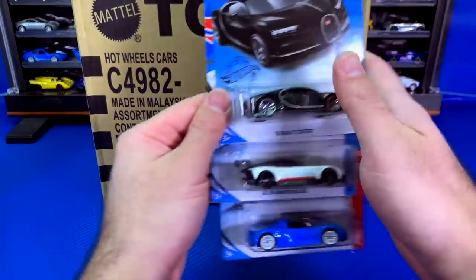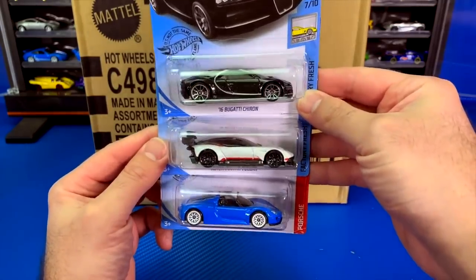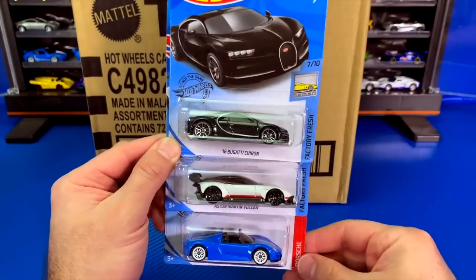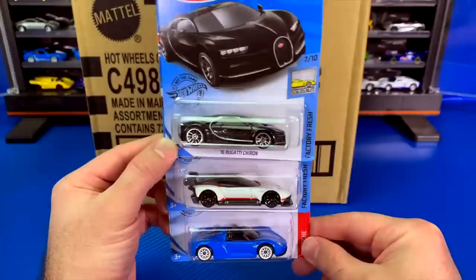I cannot believe we got 3 amazing hypercars in this case. The 2016 Bugatti Chiron, the Aston Martin Vulcan, and the Porsche 918 Spyder. The reason why I didn't put them in my top 6 though is because these are technically carryovers from previous cases, but fantastic case to get these ones included plus all those highlight cars.